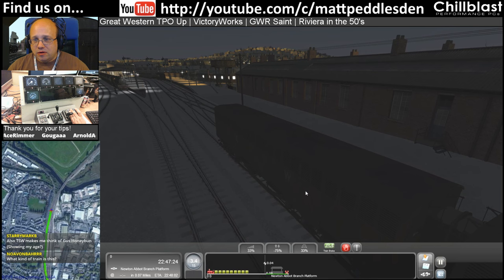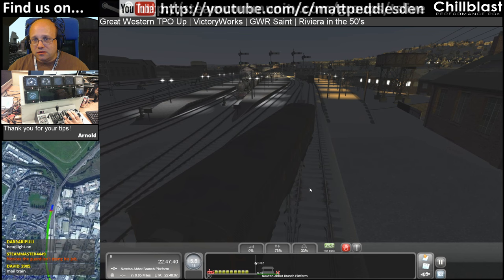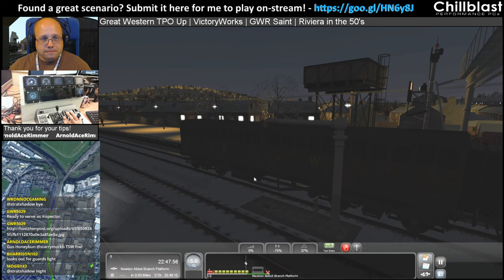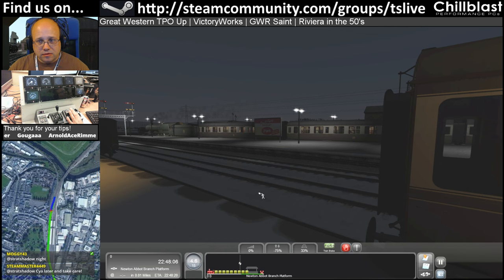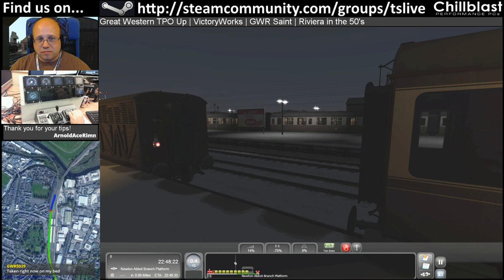What kind of train is this? It's a steam engine, and it's very difficult to see because it's a nighttime scenario. On my screen, it's very, very dark indeed. But it's a travelling post office. Lovely creaking as things get moving.